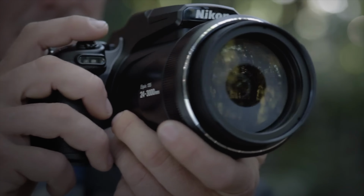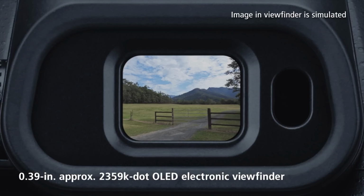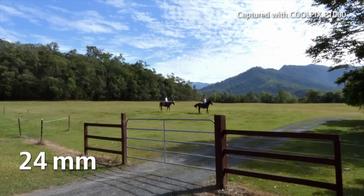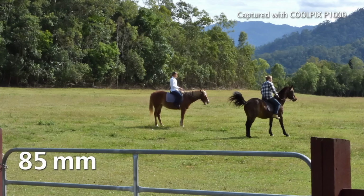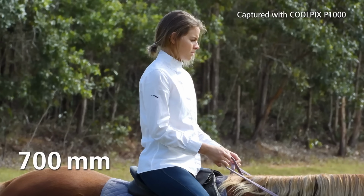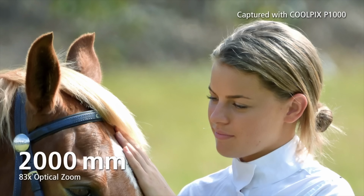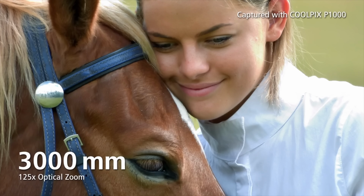Nikon also launched the P1100, the sequel to the very popular P1000 from like 6 years ago. There's good news and bad news, but honestly, it's mostly bad news. First, the specs, these are completely unchanged. It is 125 times zoom. That's crazy. It goes from 24mm equivalent to 3,000 millimeters.